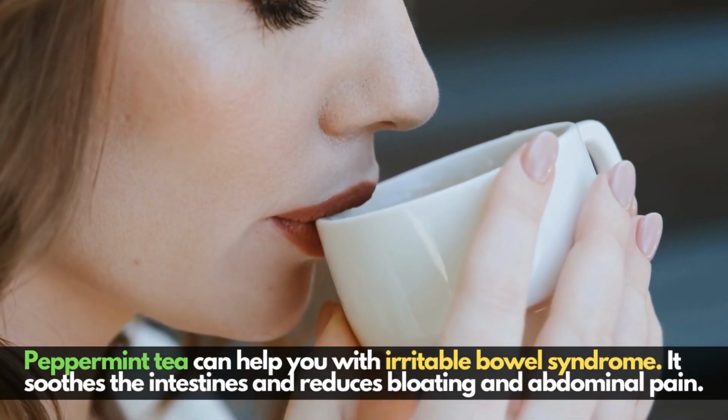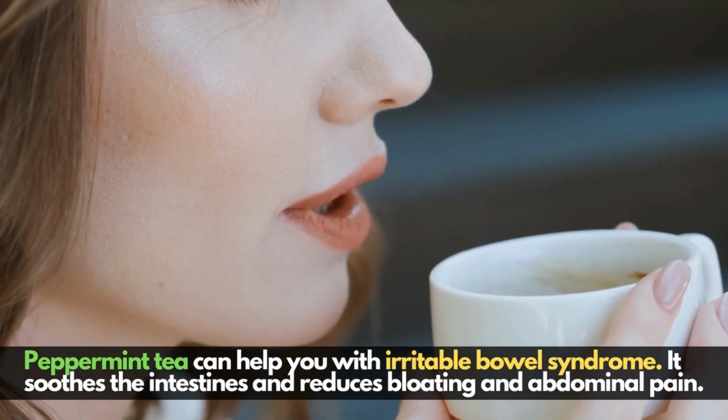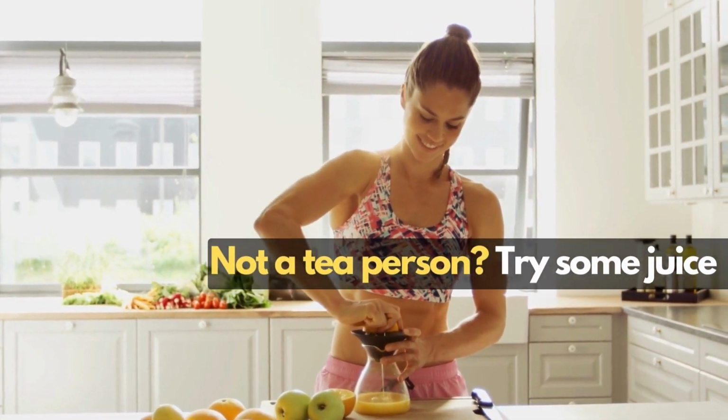Peppermint tea can help you with irritable bowel syndrome. It soothes the intestine and reduces bloating and abdominal pain. Not a tea person? Okay, then try some juices.